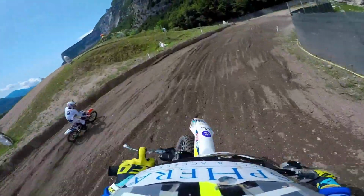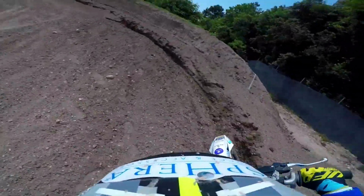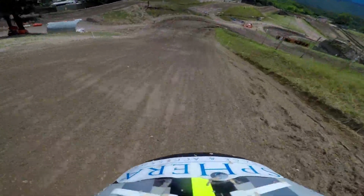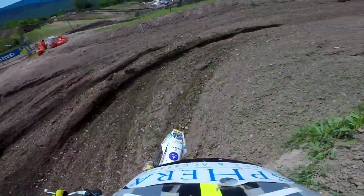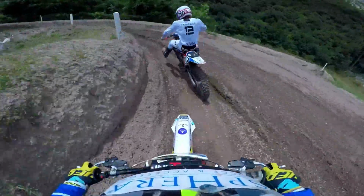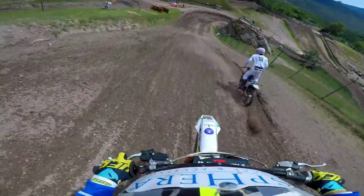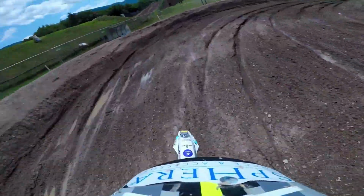Through this left-hand corner, a single to the inside, turn 12, always notorious here. Off-cambered, throttle control is going to be key. Over the crest, down the other side, into the slowest corner on this racetrack here at Trentino. Easy on the gas, that'll start to chop up as well on the exit. And then another slow corner at the top of the hill this time. Falling away on the exit into a fairly wide sweeping 180.